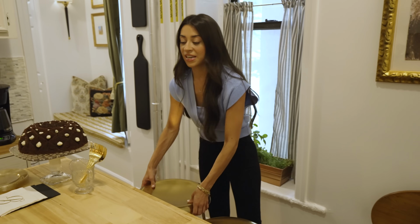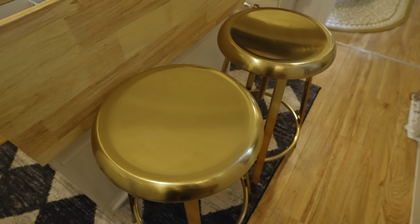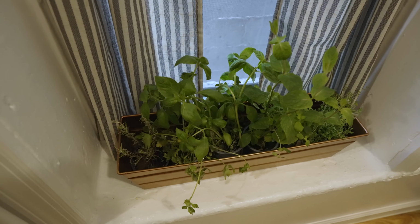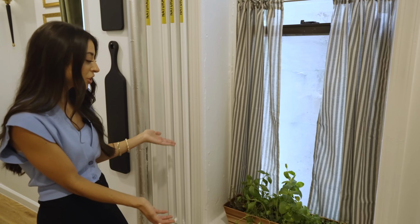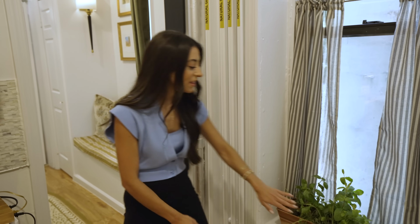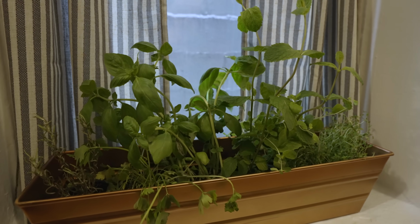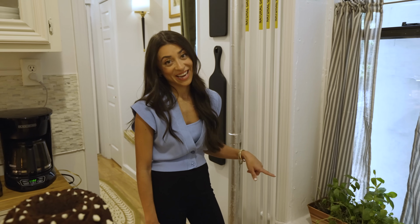And another thing that I absolutely love are my fresh herbs here in the window. I really wanted to put them outside, but I wasn't able to do so because of the way my windowsill is outside. But I thought, how cute to just put them in the window. You can see them better. I love the copper accents. I love the French country aesthetic that brings to the space. And yeah, I have never cooked with these yet, but I will.